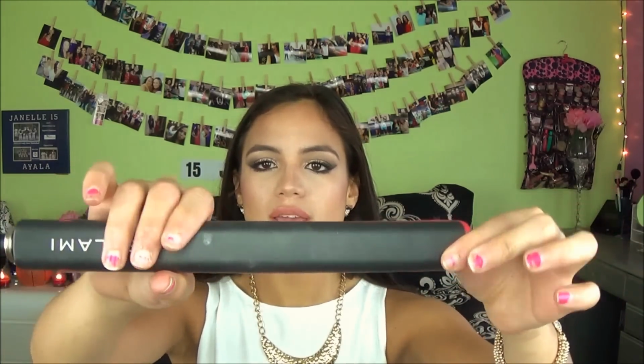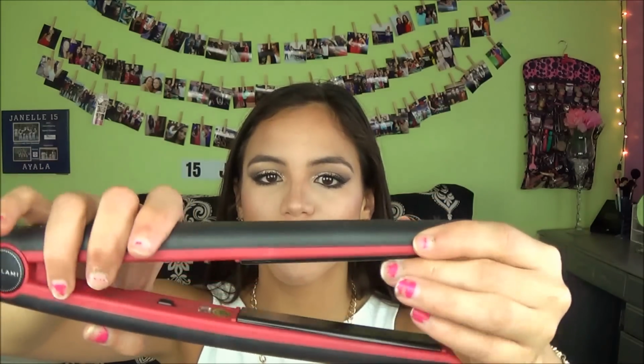Alright, my next favorite for this month is something that I received a while ago, but I didn't start using until recently, and it is my Bellamy Flat Iron. Now, I don't really use this for straightening my hair. I don't know why, I just never really have, but I've seriously been loving this lately for curling my hair because it has the perfect round ridges for curling, and it makes your curl last so long and gives you the perfect spiral curl.